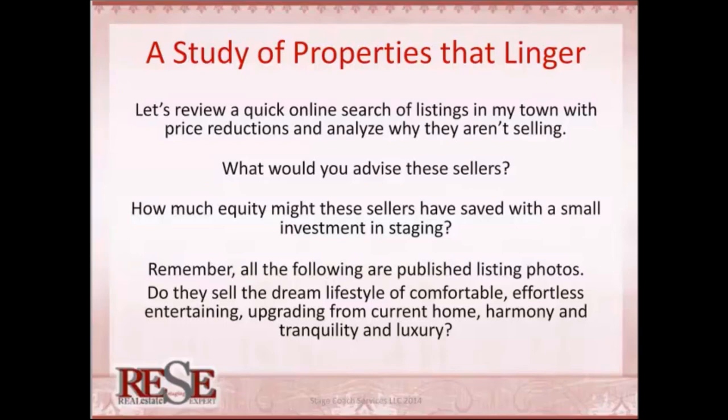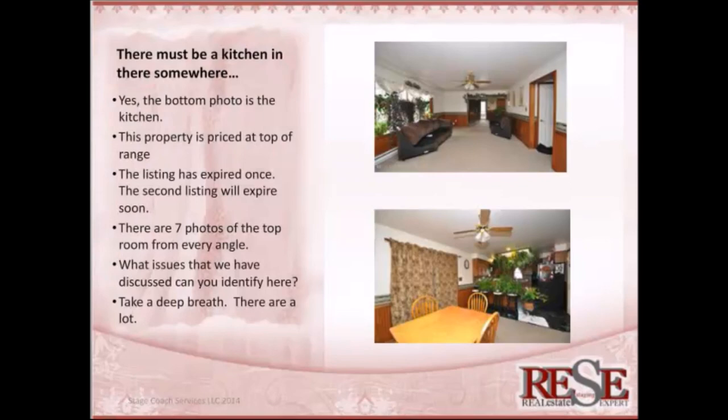So you have to ask yourself, do they portray that dream lifestyle? Do we see effortless entertaining? Do we see upgrading from where we are? Do we feel harmony and tranquility and luxury? So let's see. Example number one. This home was listed at the very top of its price range by a mile. It had been listed once, expired, and was about to expire for the second time. There were a good 7 photos of that top room from every conceivable angle.